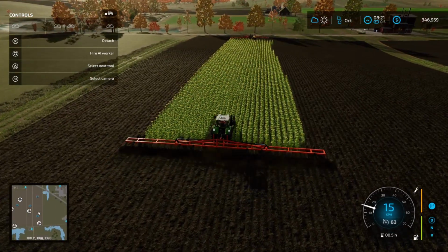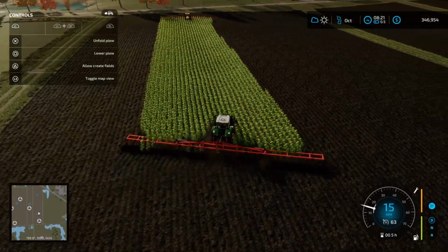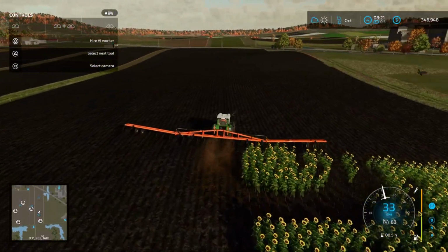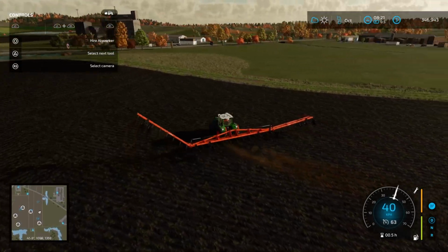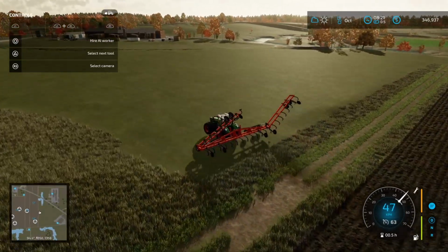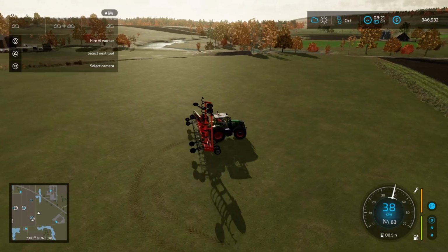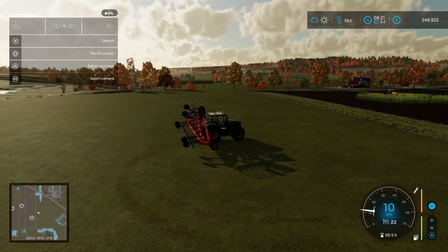Alright, so these guys are about to have a collision, so I think what I'll do is I'll bail out with this guy. And we'll head back to the main farm. Actually, what I'll do is I'll park him over here, so this area is going to be utilised for this sort of stuff. Now I think I could really benefit from a front weight, to be honest.